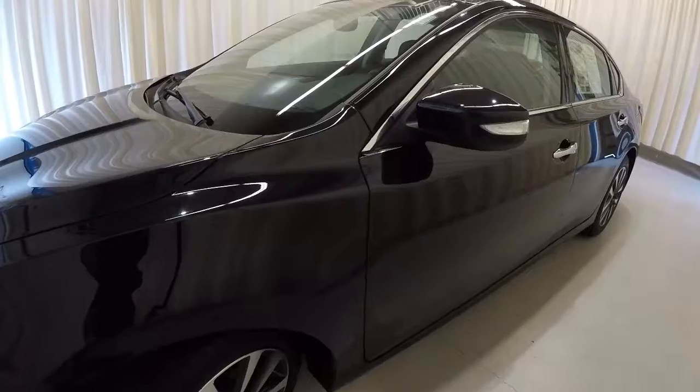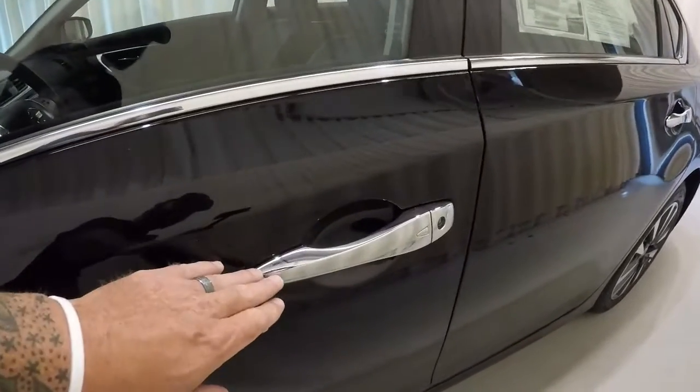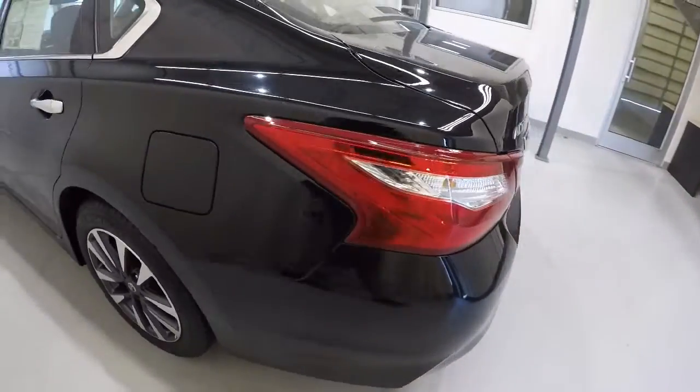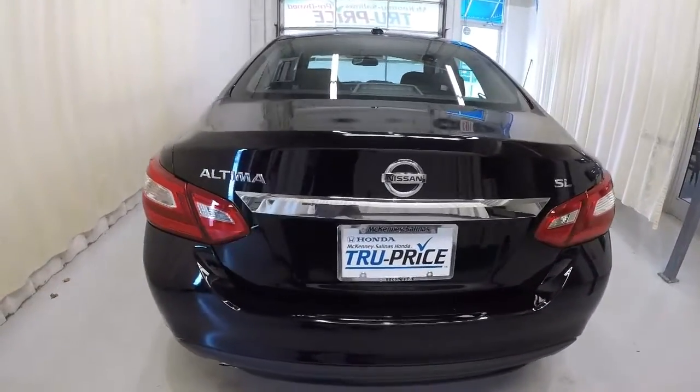Start here on the driver's side. It does have the turn signals in the side mirrors. Chrome door handles with the lock-unlock button there. Driver's side of the Altima is in good shape. Does have the rear backup camera.